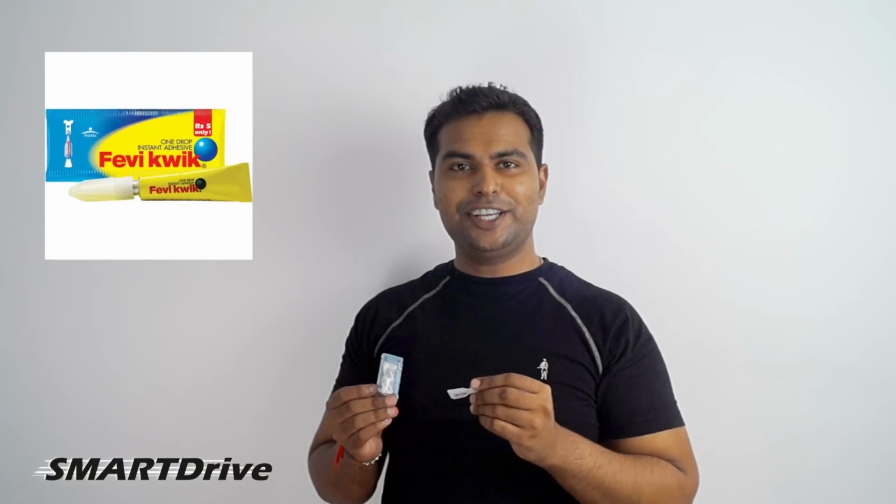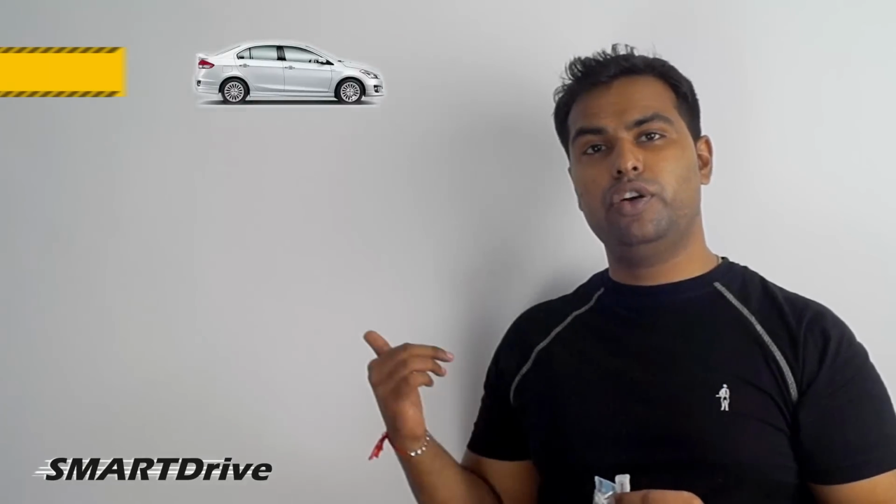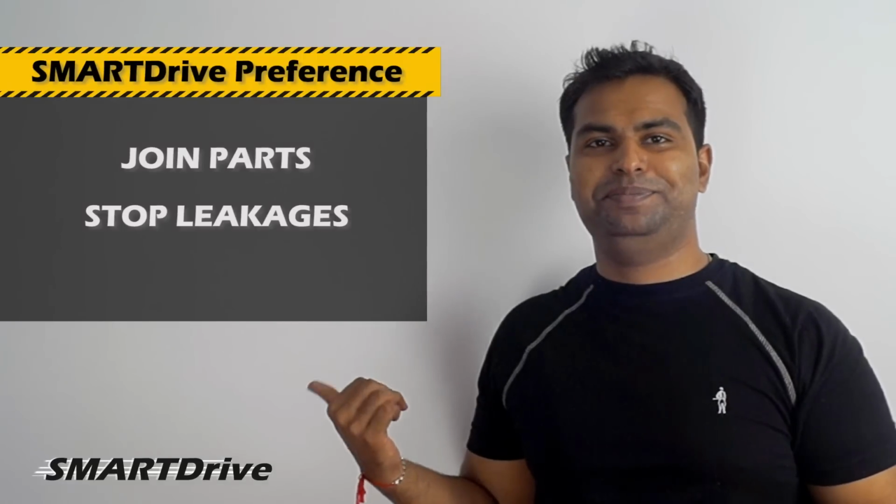Quick fix adhesives. These are useful for your car repairs. Adhesives can be useful for the following things: broken spare parts and leaking pipes.